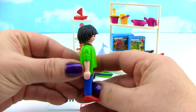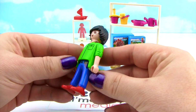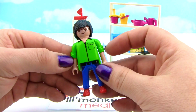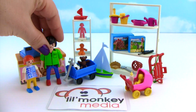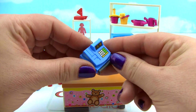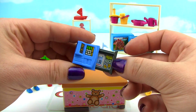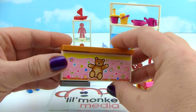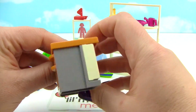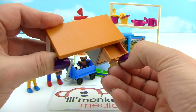Next we have a boy character, maybe a dad or the sales clerk, and he's got on some cool jeans, and I love his silver glasses and some rolled up sleeves on his shirt. Next we have our front counter and cash register. So it looks like it has buttons around back, and if we pop open the drawer, it looks like there's real money inside. Then we have our checkout counter. I love the little sticker on front here with the teddy. And if we turn this around back, it's got a couple of extra drawers for storage.